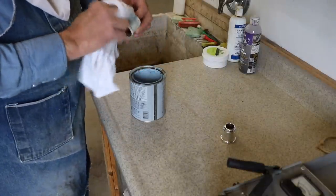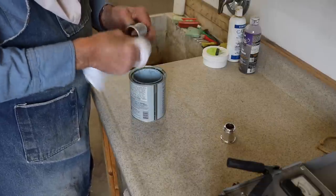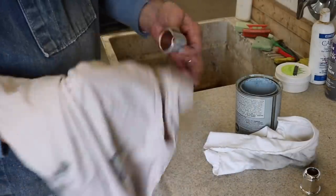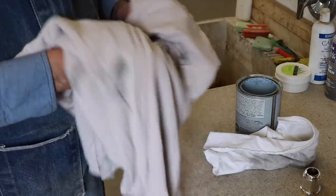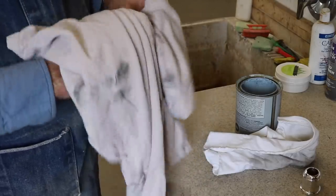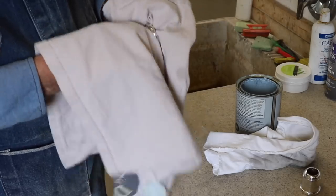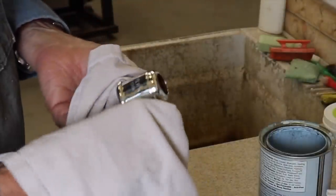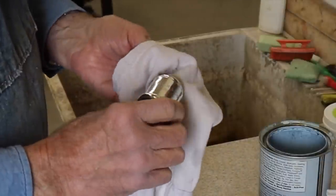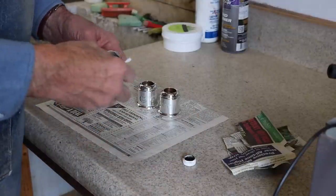An application of Flitz metal polish will shine this candle cap right up. And lastly, I'll fill in that engraving with printer's ink.